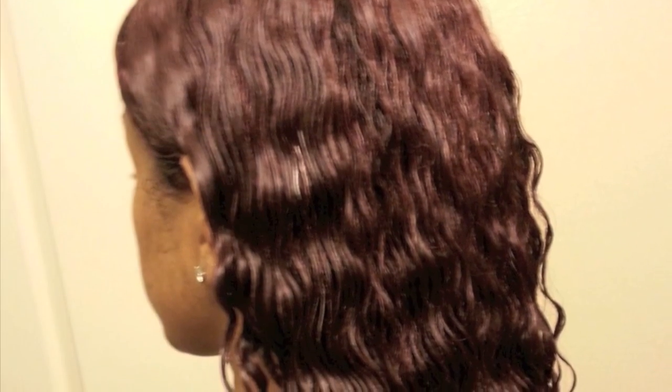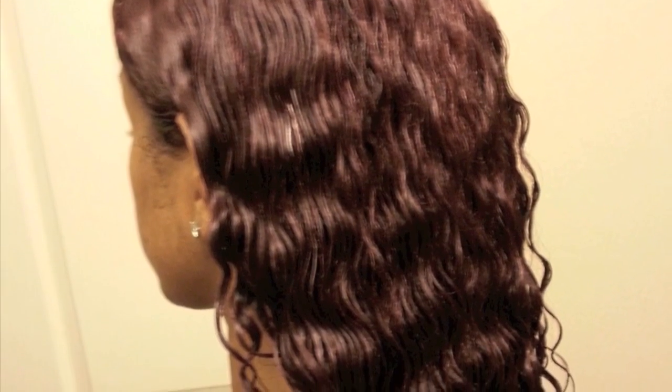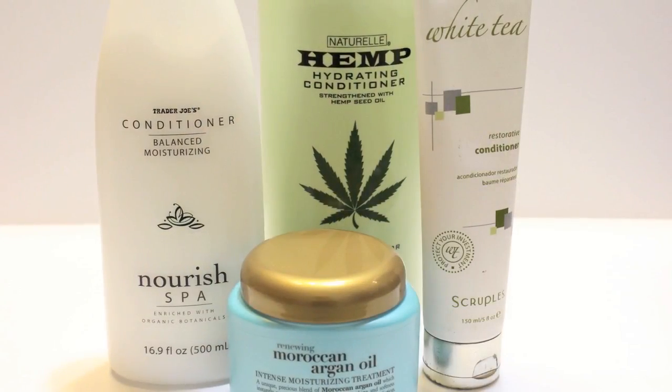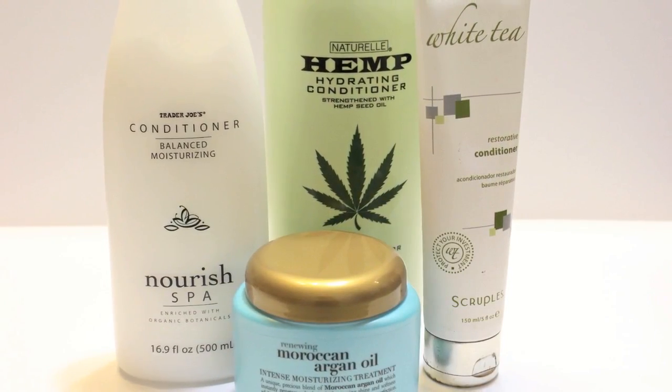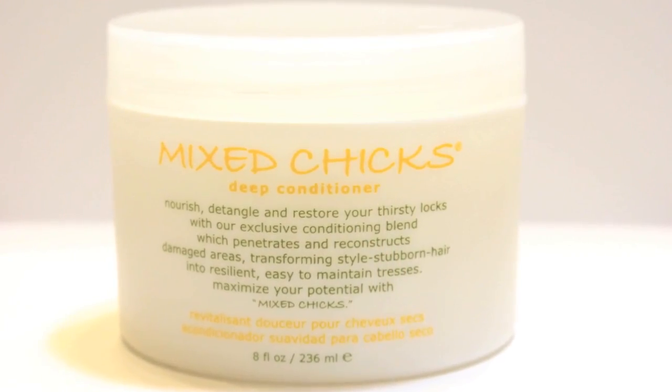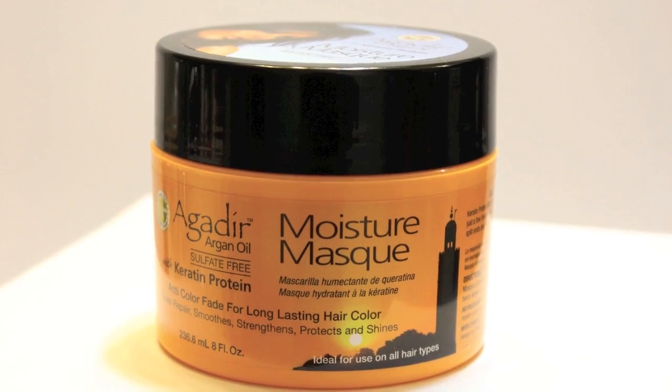When it comes to my hair, I always wash every 5 to 7 days. I try to push it to 7 days as much as possible. I always deep condition my hair every single time I wash for at least 30 minutes if I'm using a plastic cap, or if I sit under my hooded dryer with a treatment, maybe just 15 minutes.